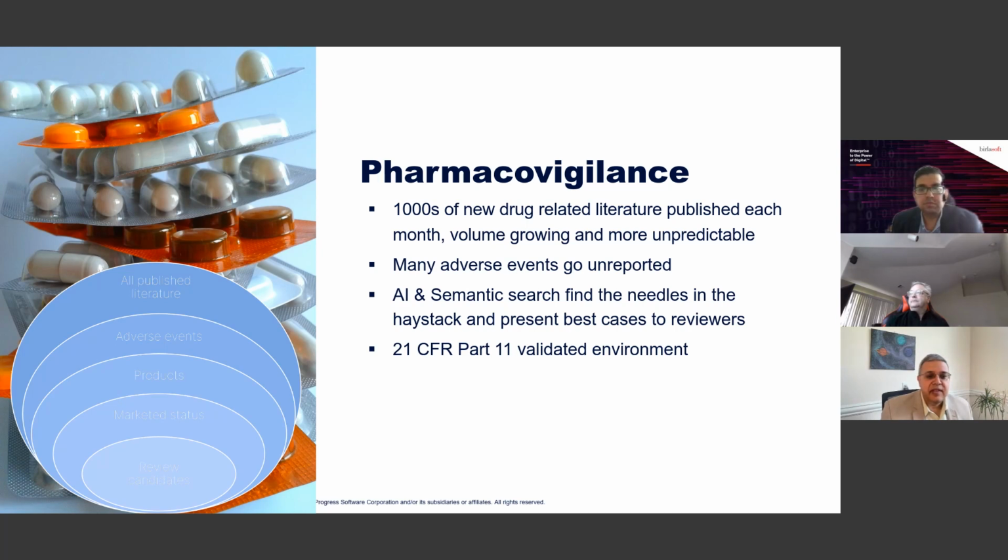And then you get that list of candidate events, and that rapid decrease of thousands of published literature down to the few hundreds that might need actual review and further processing is what MarkLogic can do and does very rapidly.